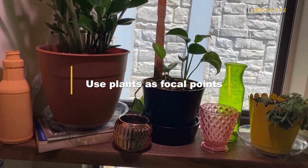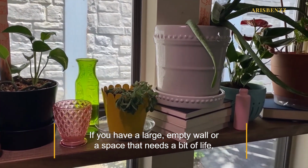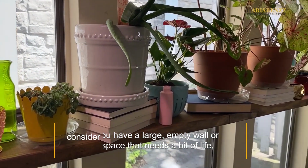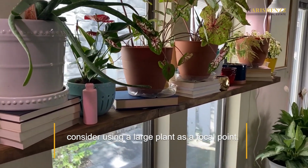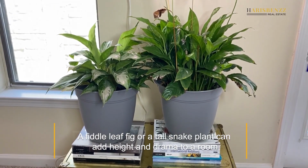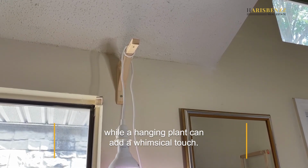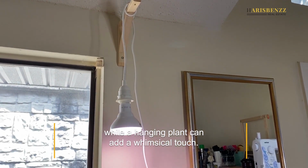Use plants as focal points. If you have a large, empty wall or a space that needs a bit of life, consider using a large plant as a focal point. A fiddle leaf fig or a tall snake plant can add height and drama to a room, while a hanging plant can add a whimsical touch.